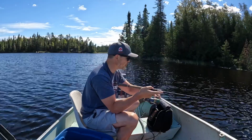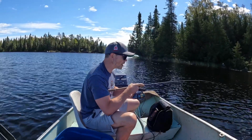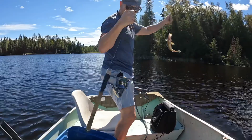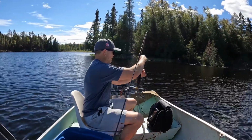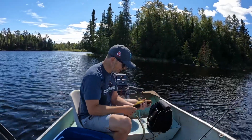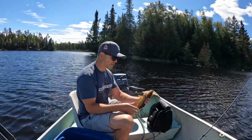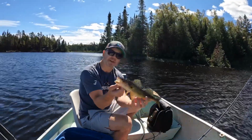Where I hooked him though, it should be a singing by a view of bass, but you know what? Oh, it is a walleye. Would you look at that? Finally, found a walleye in this lake. Yeah, that's a good eater. Oh, 14 and a half inches, I'd say. Not too bad, nice color.